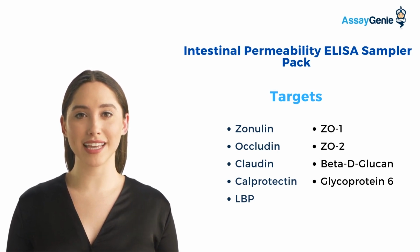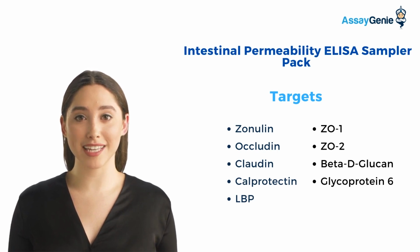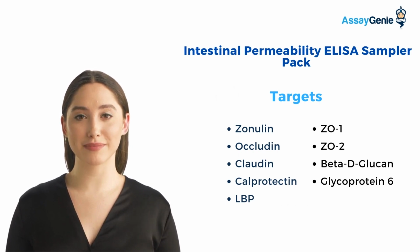We have identified 9 key proteins that play key roles in intestinal permeability, and so our pack includes zonulin, occludin, claudin, and more. We specially designed 48 well assays for each of the 9 proteins and placed them into one pack, which are cost-effective and convenient.